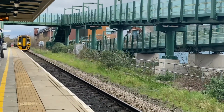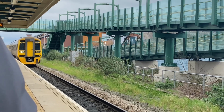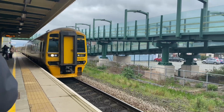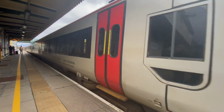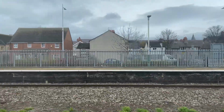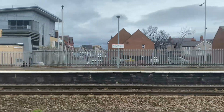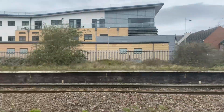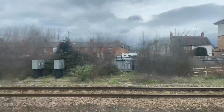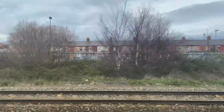Finally, however, our unit arrives, 158821. Leaving Rhyl station, which surprisingly is quite a large station, there is this now sadly boarded up Rhyl signal box. It's a very large signal box, again because it's quite a large station, and I think there used to be a lot of traffic that no longer exists, which explains the large size of the station and signal box.